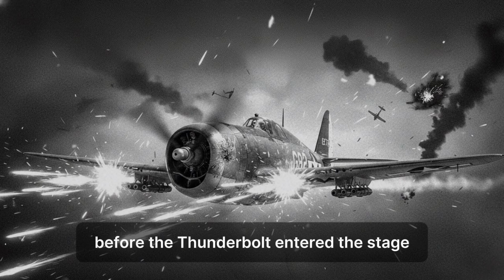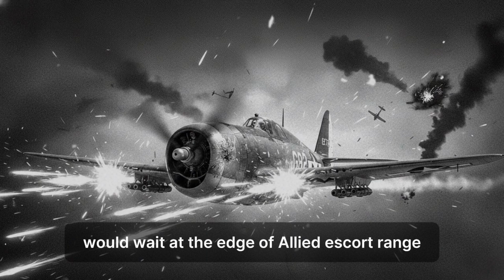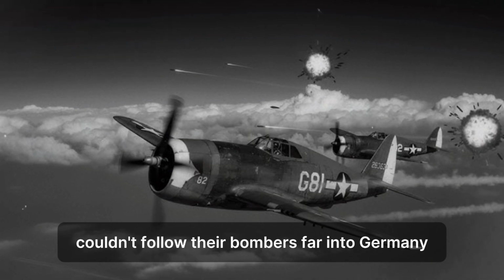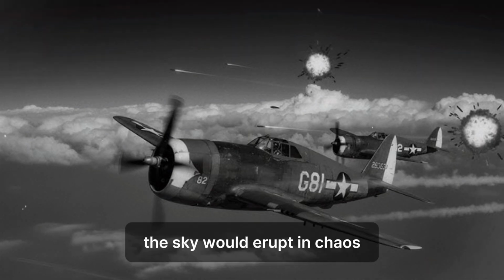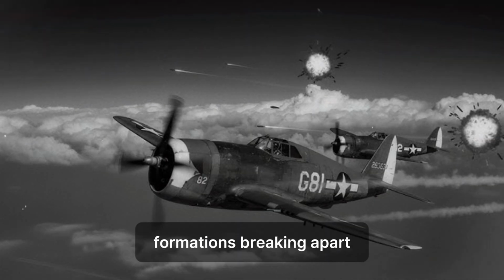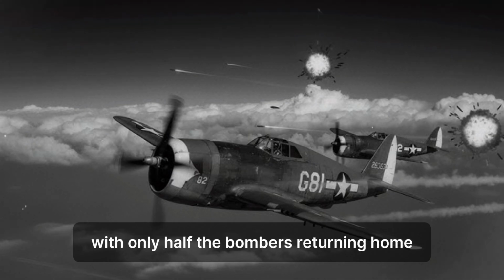Before the Thunderbolt entered the stage, bomber crews paid a terrible price. The Luftwaffe's fighters would wait at the edge of Allied escort range, knowing the American fighters couldn't follow their bombers far into Germany. Once the escorts turned back, the German pilots would pounce. The sky would erupt in chaos, bombers burning, men bailing out, formations breaking apart. Losses were staggering. It wasn't uncommon for a mission to end with only half the bombers returning home.